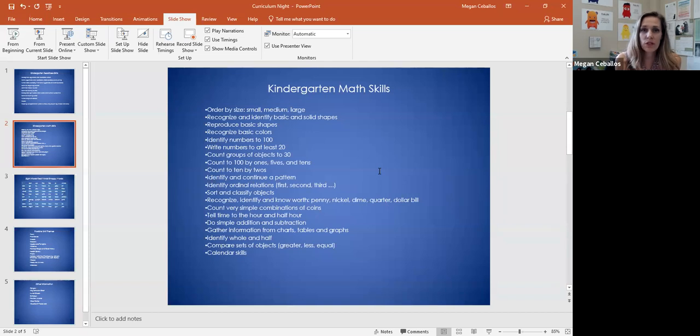We have a worksheet that we use each day that introduces a new topic, and sometimes we'll be reviewing those topics throughout the year. It's called a spiral curriculum, so we'll be coming back to those topics every so often just to make sure that they have it. We'll be doing numbers, shapes, coins, simple addition and subtraction. Our goal is to have them counting to 100 by the end of the school year, by 1s, by 5s, and by 10s. Lots of patterns, pattern blocks, linking cubes will be used in lots of materials as much as possible. And then our calendar skills as well. So those are our math skills.